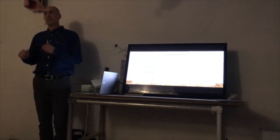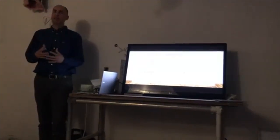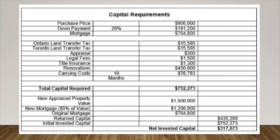Now, once this is done and rented out and reappraised, the estimated value will be 1.5 million. Could it sell for more? Very, very likely. Yes. But you have to be a little bit more conservative when you estimate this stuff when you're buying it, basing it on conservative numbers versus more optimistic numbers. So once you reappraise it at 1.5, you get back in your pocket $435,000, but what's left in the property is $317,000.